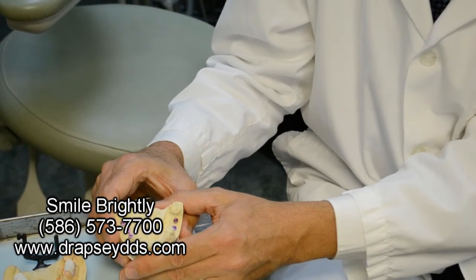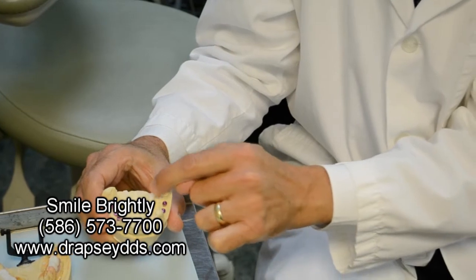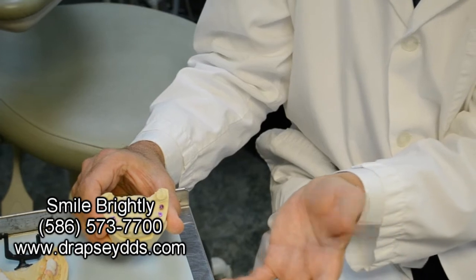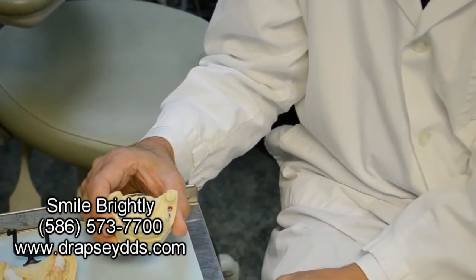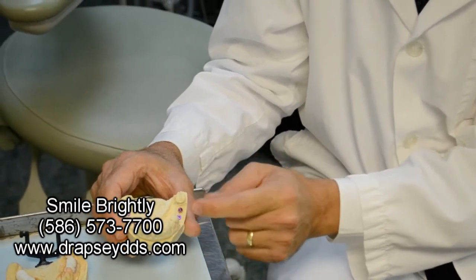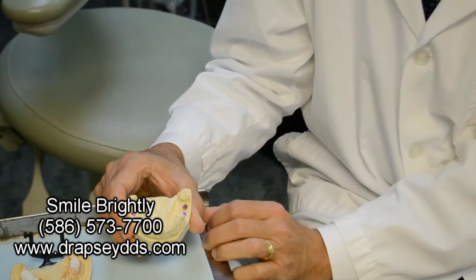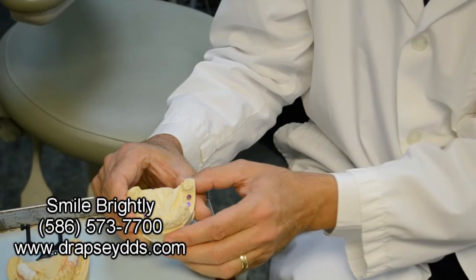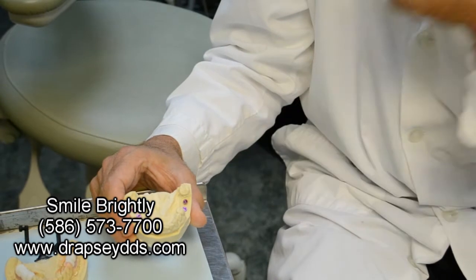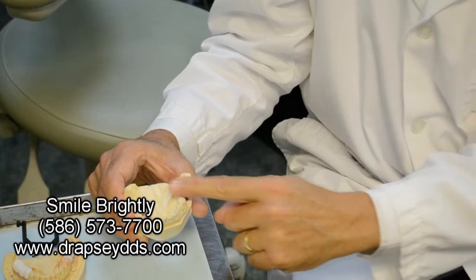If we were to make a bridge in this case, we would need to cut down this tooth and cut down this tooth. If those teeth didn't need to have crowns over them, if they weren't broken down and needing a crown, then it's kind of a sacrifice of good tooth structure to cut them down to make a bridge. So we prefer to do implants instead, and that way she ends up with individual teeth, so that she can go in and floss between the teeth, and she doesn't have to struggle with flossing under the bridge.